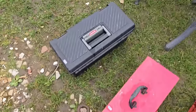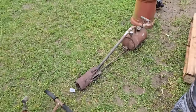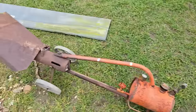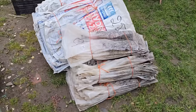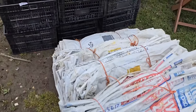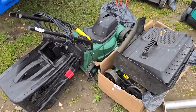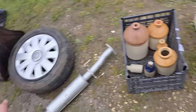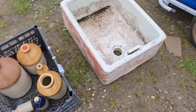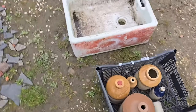What have we got here? We have some weed guns. Oh, look at these weed guns and strimmers, a flower pot, a lead piece, some gates, some sacks. So if you want a sack, that's your sack. Some lawnmowers, someone's covered them up so they don't get wet. The bag has slipped. There's a new middle section exhaust, a Citroen wheel, Belfast sink, some flagons. There we go. Let's come around this side.